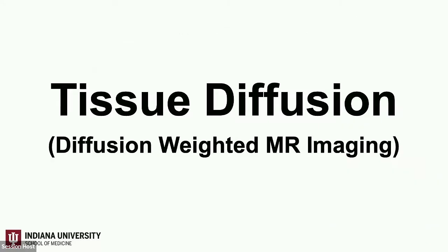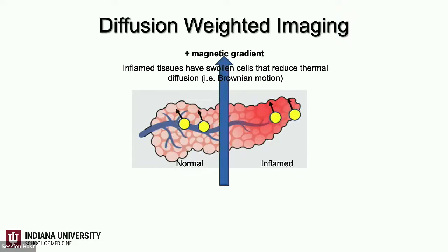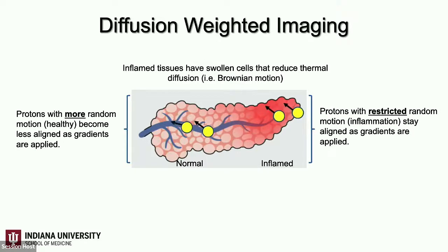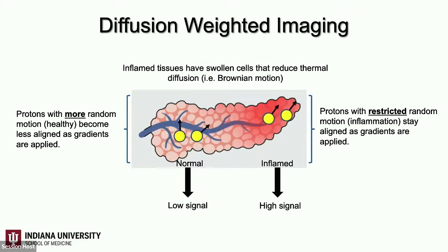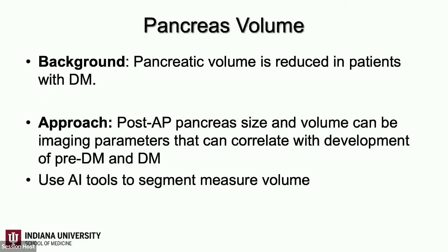Another thing that we will look at is tissue diffusion. In diffusion, molecules are free in the normal state, whereas in inflamed tissues, there is decreased diffusion. This results in a difference in the signal that we obtain from the inflamed tissues. And then you can generate images that look like this and measure the amount of diffusion restriction.